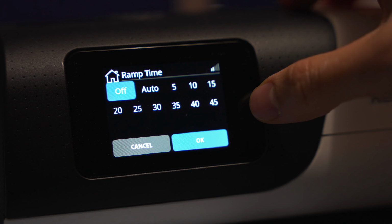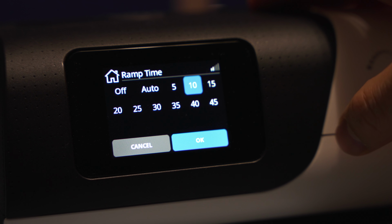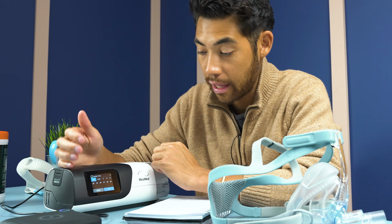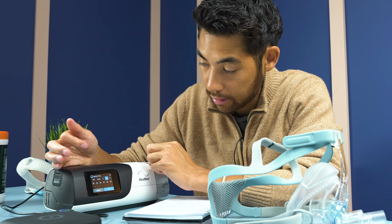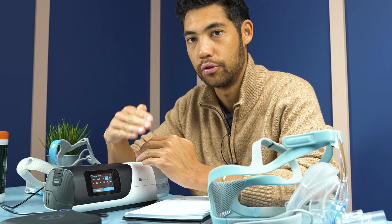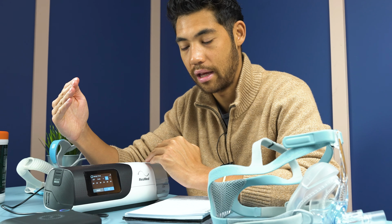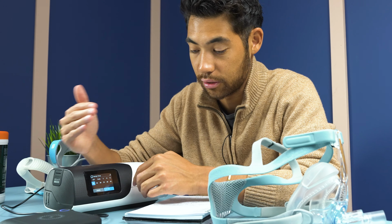Ramp time is how long it takes for your CPAP machine to get to your required pressure. For example, if you are prescribed a pressure of 10 and it always starts off at a pressure of 4, if you have a 10-minute ramp time, it's going to take 10 minutes to go from 4 pressure up to your 10. So that's just the amount of time it takes to slowly ease into the prescribed pressure.